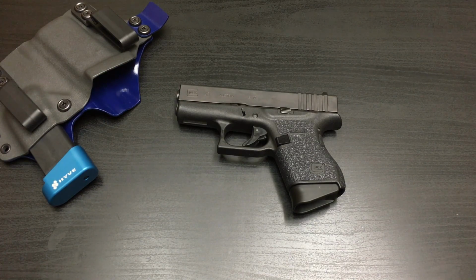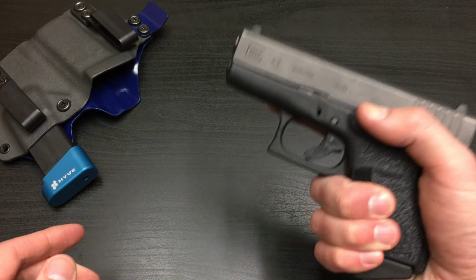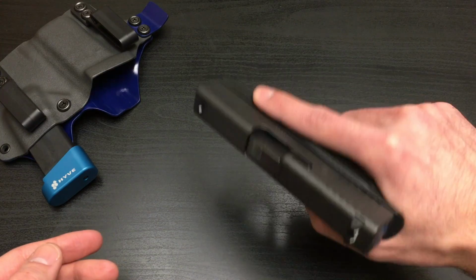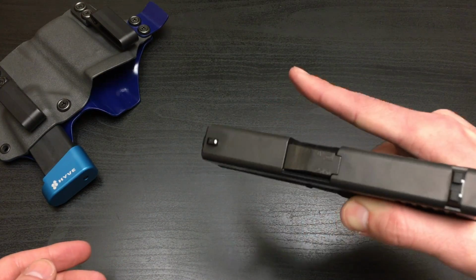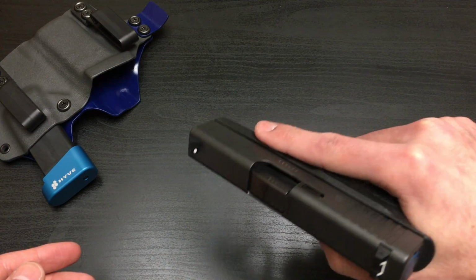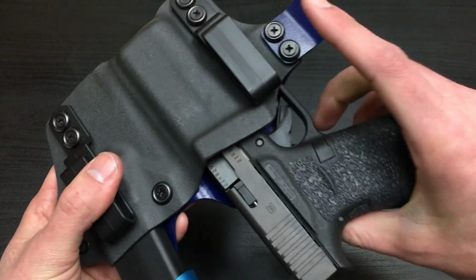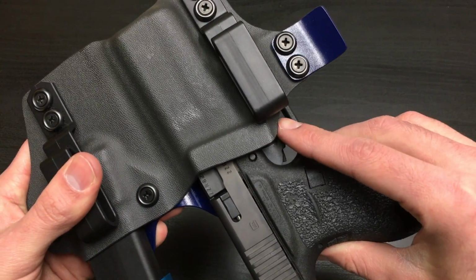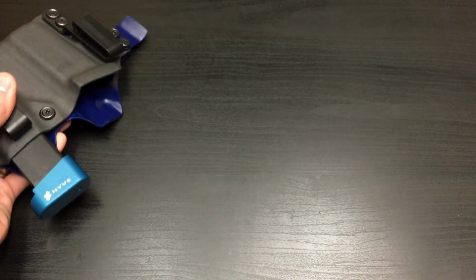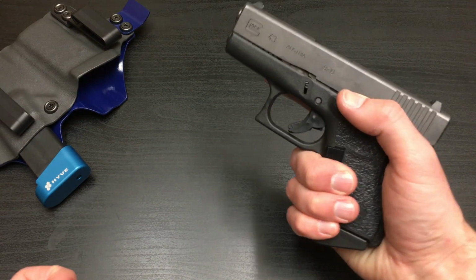Probably the biggest thing you need to ask yourself when it comes to appendix carry is, can you keep your trigger finger off the frickin' trigger? If you can do that, and as you saw when I went to reholster, my trigger finger isn't even touching the lower portion here, and once it's actually into my holster itself, my finger comes completely off the firearm. The amount of margin for error for something to get right in there, as long as I'm looking down and making sure I'm cleared, is very, very, very small. So if you can keep your finger off the frickin' trigger, appendix carry is very, very safe.